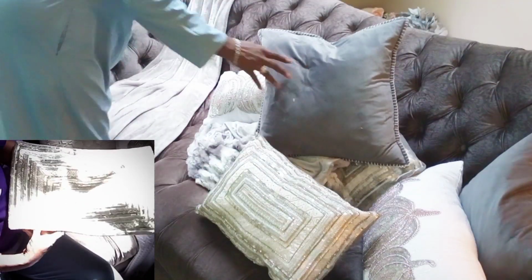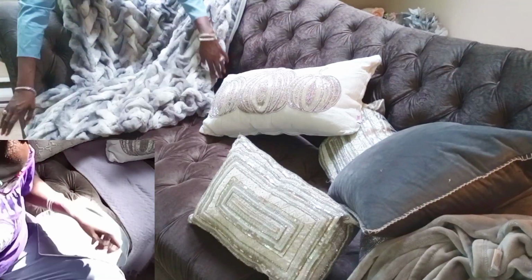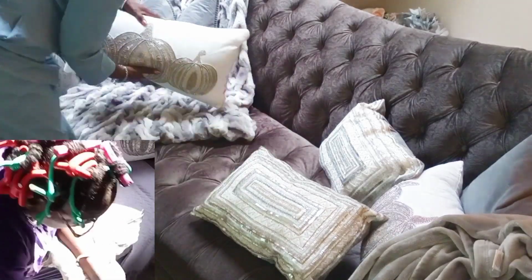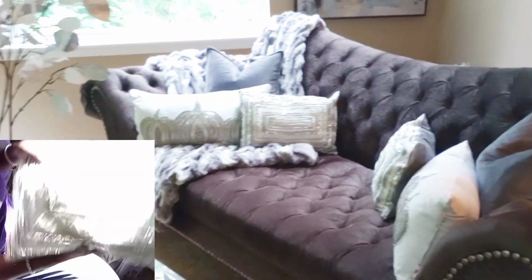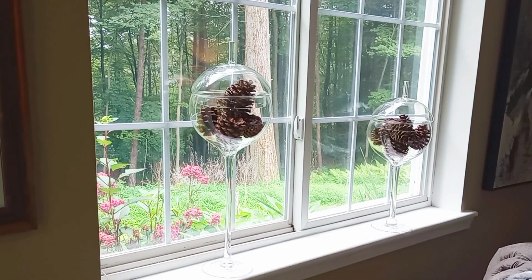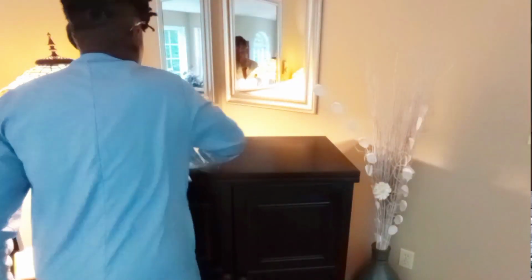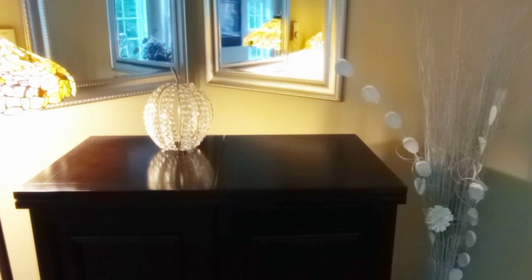After dressing the coffee table simply with a silver tray, two silver vases, and my leaf stems, I move on to the sofa. And here I use my Z Gallery throw, along with some pumpkin pillows I picked up at Home Goods and those thrifted beaded pillows. On my windowsill, I use my Z Gallery cloches and canisters. And I added some pine cones to the canisters and that decorative fill to the cloche.